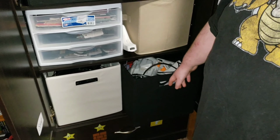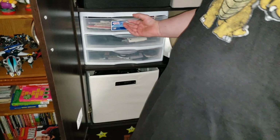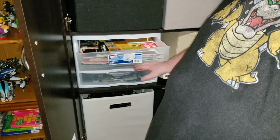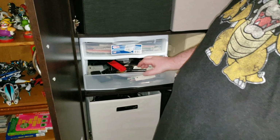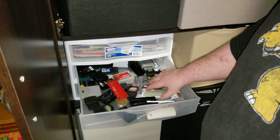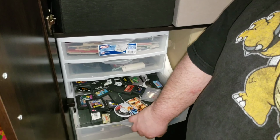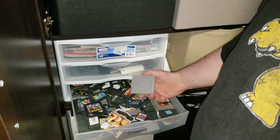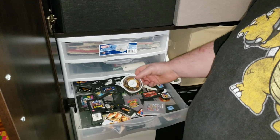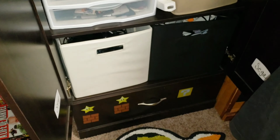Anything Sega related is in this box, and that's the Sony box. This here just got a bunch of miscellaneous stuff that I don't have any boxes for or some of it not even games for. Memory cards, different stuff in here. Yeah, I was actually looking for some of this the other day. And this is where I house all my loose games for Game Boy, Game Boy Advance, loose PSP games. And the drawer on the bottom is just a miscellaneous drawer.